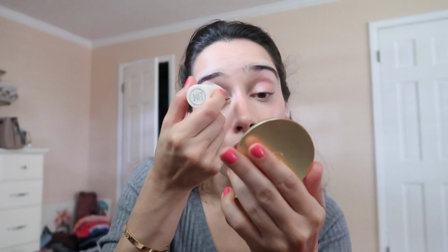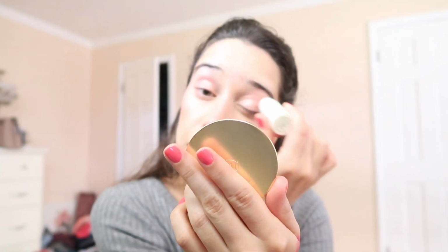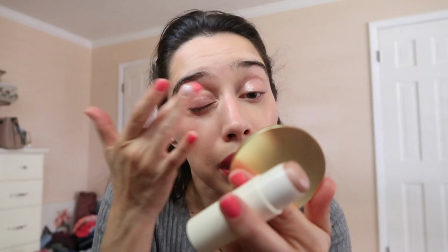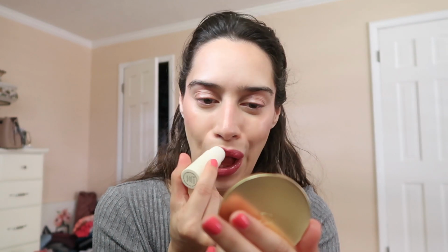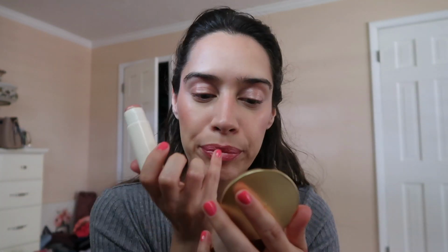But then I went over it with the highlighting stick. And so I applied that directly onto my lids. There's the sun again. I blended that in with my finger. And then I went over my lips with this. And voila. In case you guys are wondering, let me swatch this highlight for you.